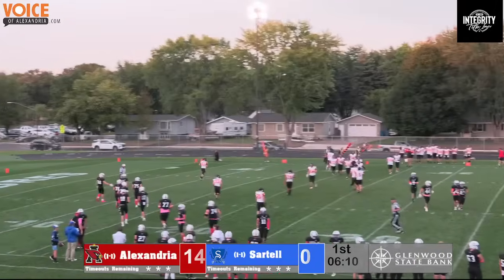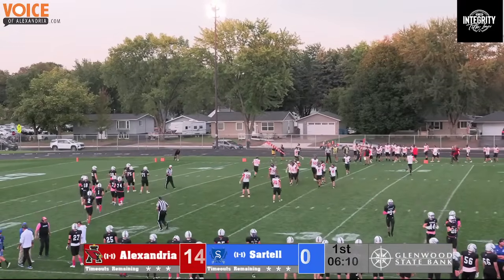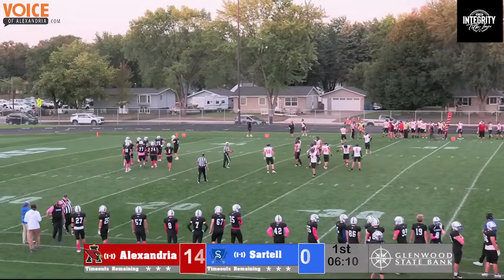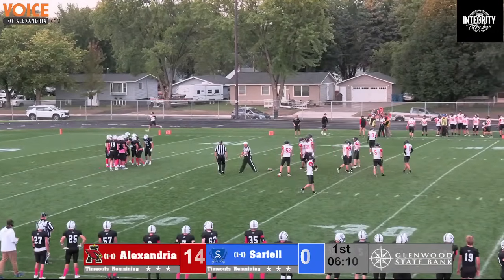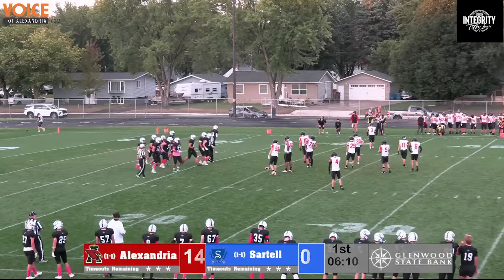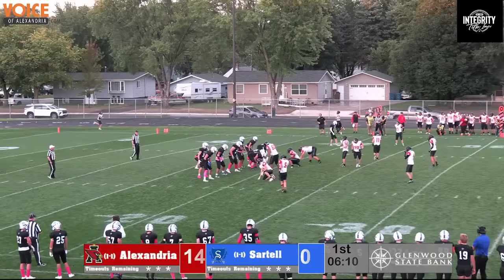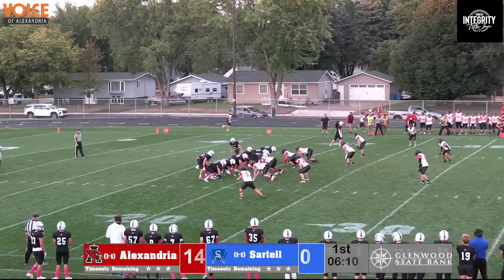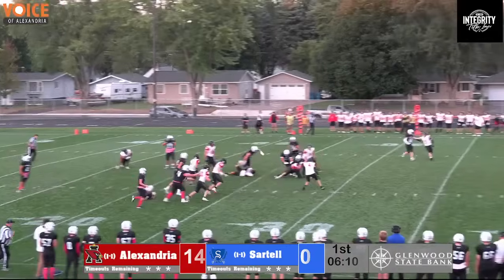Tim, that's actually a pretty good strategy by Ethan here. Not getting a lot of air on the kick, but with the wind still a bit of a prominent factor here, why not just send it on a line and a touchback is as good as anything. Yeah, I think the Cardinals being able to kick off with the wind has put Sartell in tough field position all night so far. Yep, the Sabres have started 3 series inside their own 25.